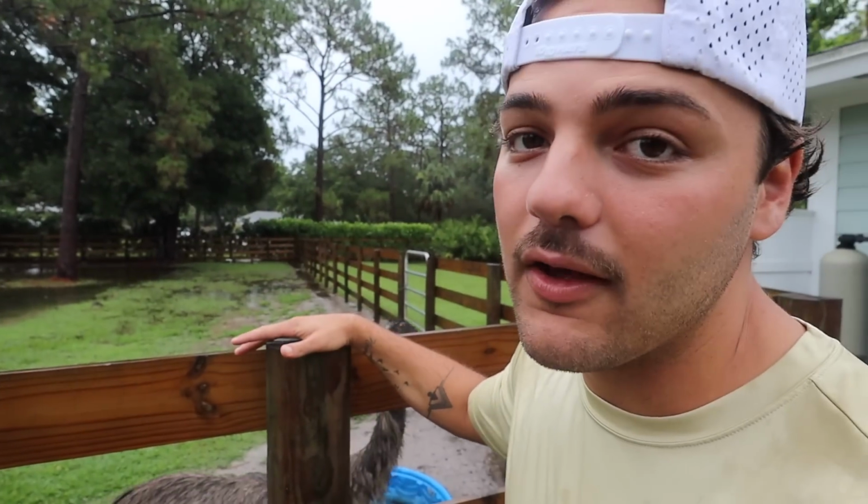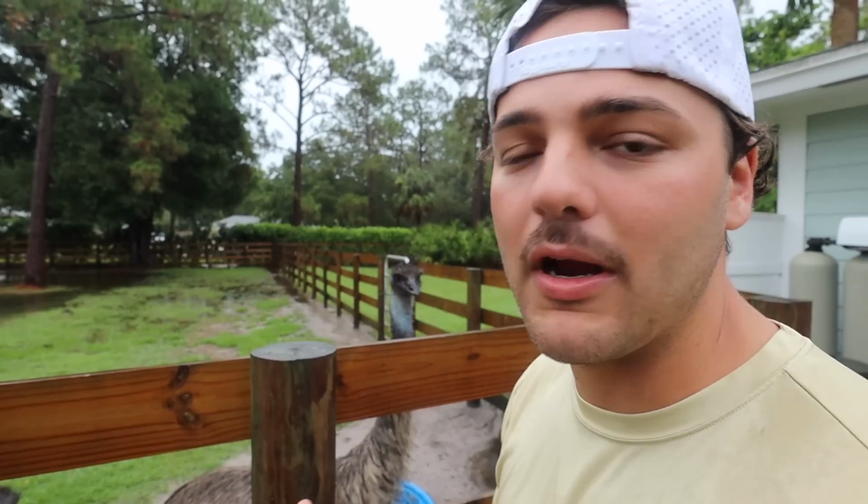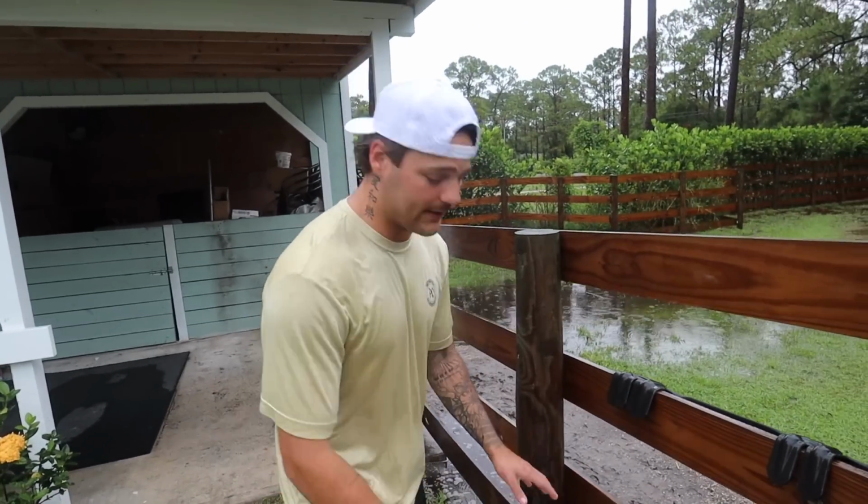They love the rain though. They're from Australia. It's usually super, super hot there. And even during the day when it's hot here, we spray them down with the hose. These guys always want to eat though. I've never met animals that just want to eat, eat, eat. It's all they care to do.